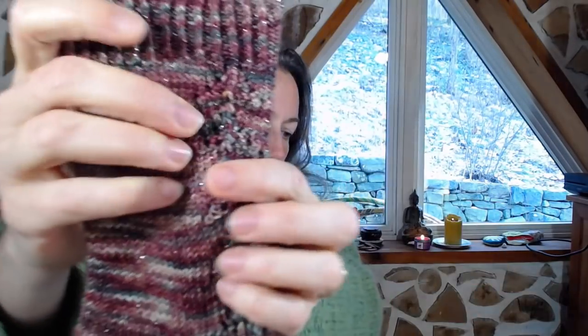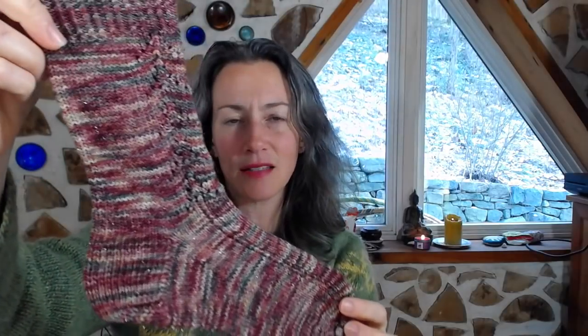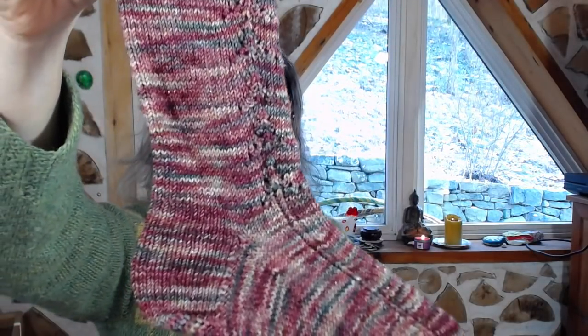I love it. You can see the Christmas tree, although I totally don't think this has to be a holiday pattern. I'm going to wear them whenever I want, but I really like it. It was really easy to follow. I'm a vanilla sock person, so I don't usually branch out into lacy or patterned socks.